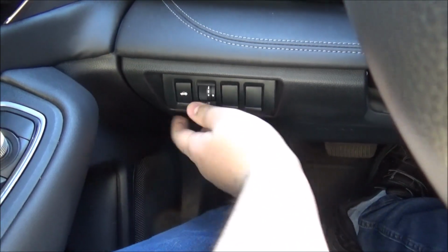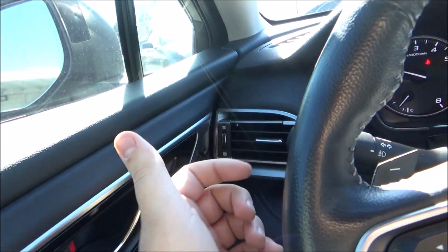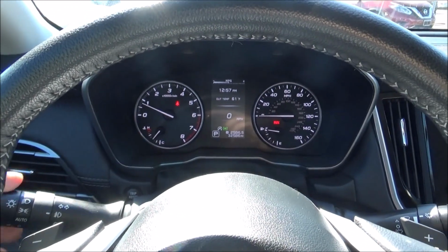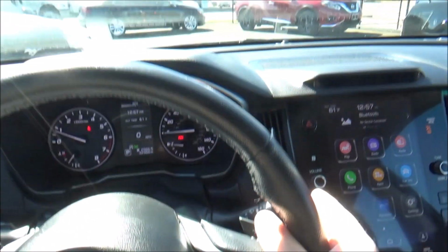Storage for the driver, power trunk release, panel dimmer, climate vent for the driver. On this side is your exterior lighting stock. And on this side is your wiper stock.